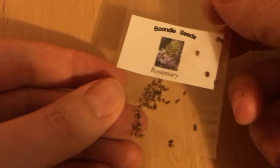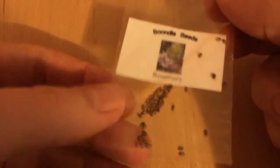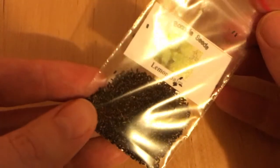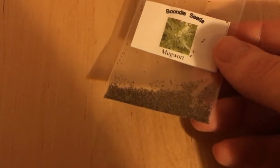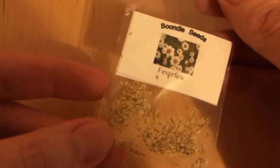What do we have here? Rosemary. And I wanted to really challenge myself. I know that you can go out to a garden shop or a market and buy rosemary and lavender and most culinary and easy to find herbs, but I wanted to try and grow them from seed. Lemon balm. Really cool. The light's not great, I'm afraid. I've had to put on the overhead fluorescence. Mugwort, once again quite small, super fine. I'm glad I've got a really long pair of tweezers. I think I'm going to have to reserve them for gardening. Feverfew, almost like a powder.